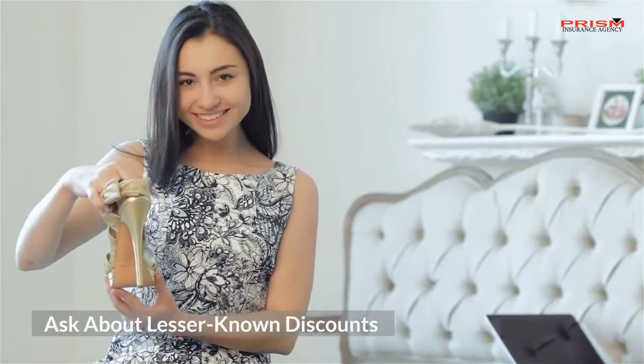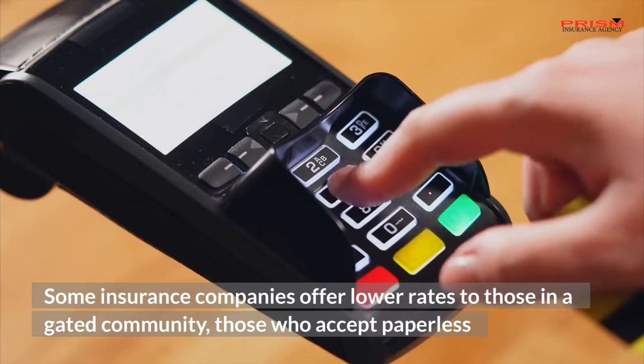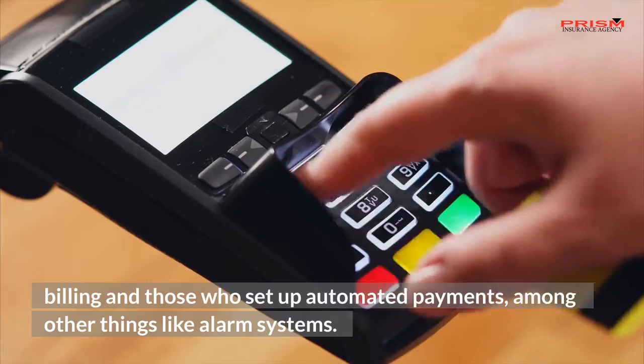8. Ask about lesser known discounts. Some insurance companies offer lower rates to those in a gated community, those who accept paperless billing, and those who set up automated payments, among other things like alarm systems.